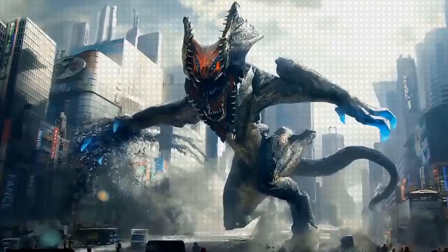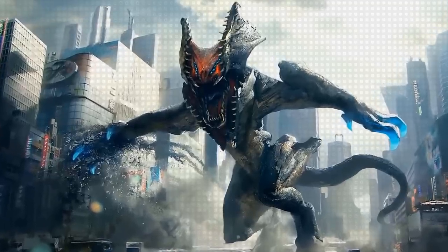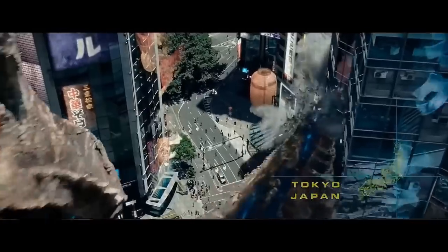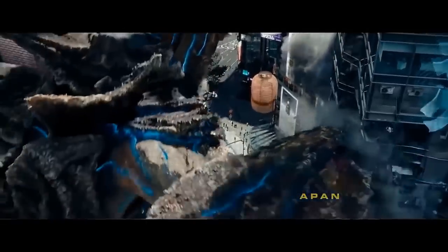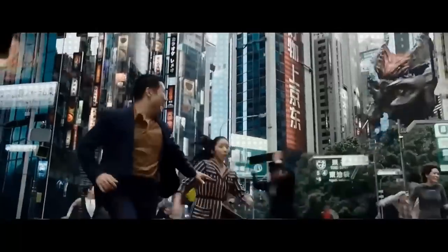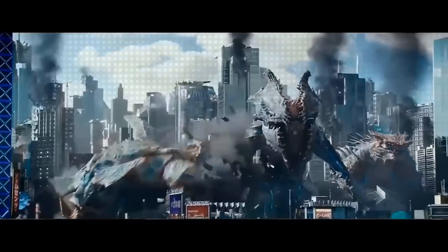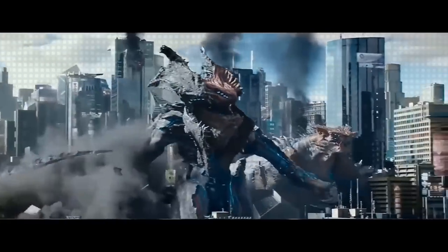Number 10. Reiji, 350 feet. So the first kaiju in our list is probably the most dangerous kaiju in Pacific Rim Uprising. And there can't be any doubts about that, since this beast is classified as a Category 5 badass. Talking about its build, Reiji is bipedal, more T-Rex-like.